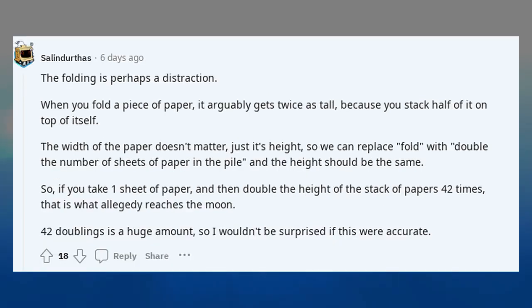The folding is perhaps a distraction. When you fold a piece of paper, it arguably gets twice as tall, because you stack half of it on top of itself. The width of the paper doesn't matter, just its height. So we can replace fold with double the number of sheets of paper in the pile, and the height should be the same. So, if you take one sheet of paper, and then double the height of the stack of papers 42 times, that is what allegedly reaches the moon. 42 doublings is a huge amount. So I wouldn't be surprised if this were accurate.